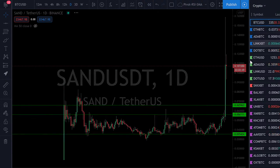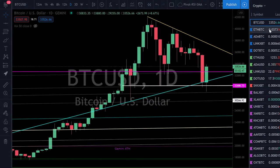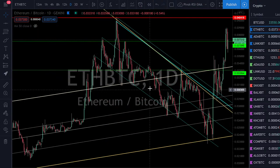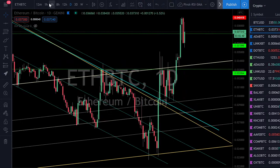Yeah, we don't have much to talk about other than, you know, we had this bounce back and we're all just kind of sitting around waiting on price action. Let's look at setups. Let's go look at setups across the crypto landscape and the main pairs.